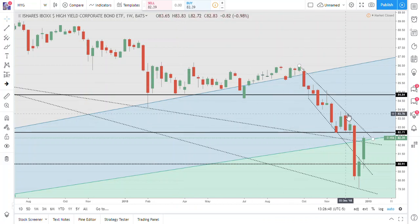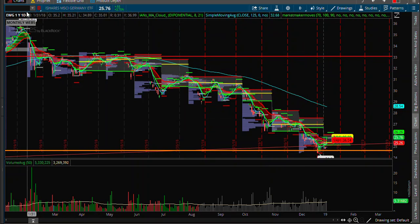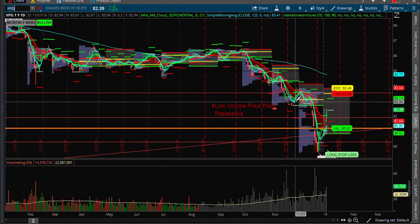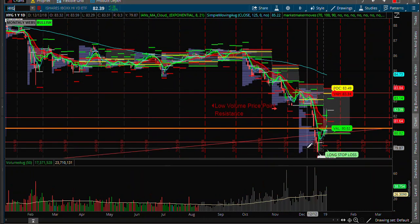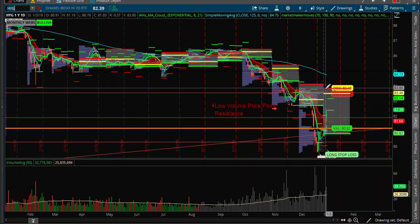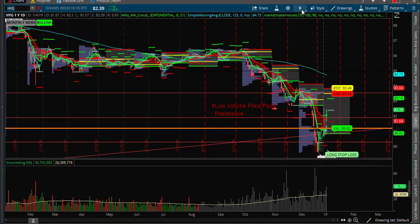Now, you see, we're still in a well-established downtrend on high yields, and we just got a responsive bounce on our high yield bonds. We are not out of trouble yet, but it is constructive that we're doing this. On my volume profile on HYG, what I would like to see in high yield bonds is, well, that's a monthly profile. See how the monthly is so elongated? This is not a really healthy bounce scenario for high yield bonds when you have such an elongated monthly pattern.